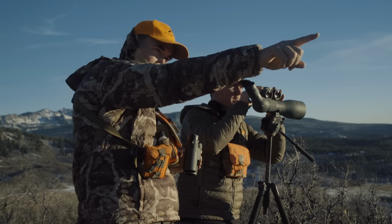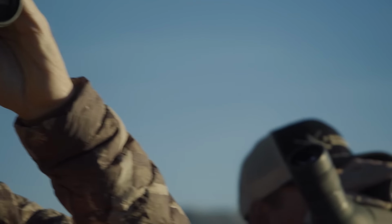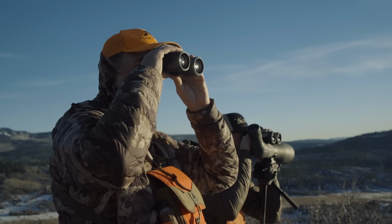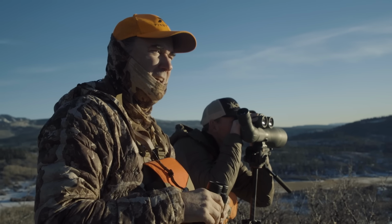Take a look. Tell me if that's a mule deer down there. I think it's a stump. Is it? Yeah, looks like a deer, doesn't it? Yeah, it's a log. It's kind of like a mule deer, but it's a log. It's not as good.